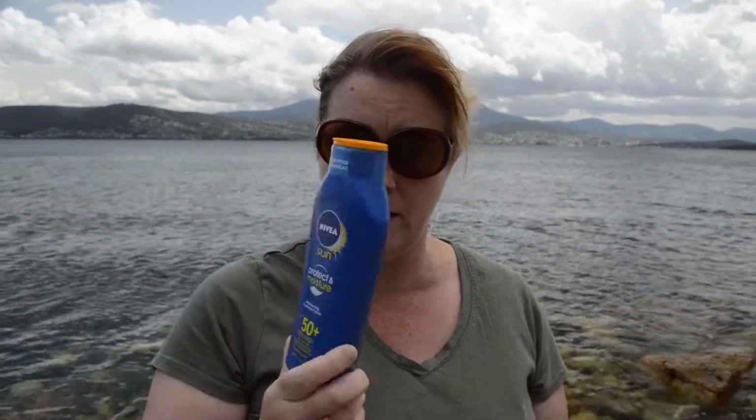Number 2 is protection and lotions. So number 1, you need a hat. I don't know about this one though, it's a bit dodgy. And you also need some sunscreen lotion. Now here in Australia we try and use 50+, because as soon as you walk out into the front yard you get burnt to a crisp here. So something that can protect you from the sun.